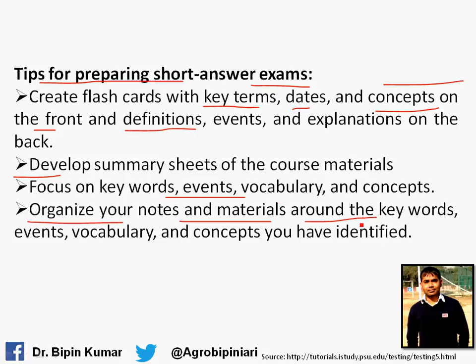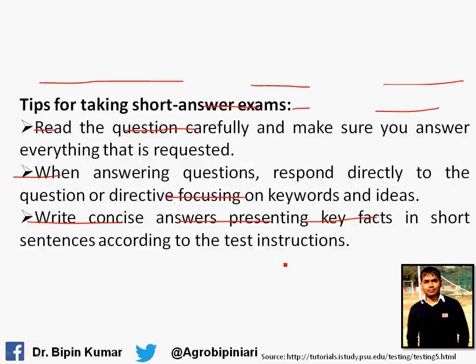Organize your notes and material around the keyword. When you write the keyword at the top of the paper or page, you must write down material very near to that keyword. Do not deviate here and there. Okay? This way you can make notes for your short type of questions. And now, tips for taking short type answers.